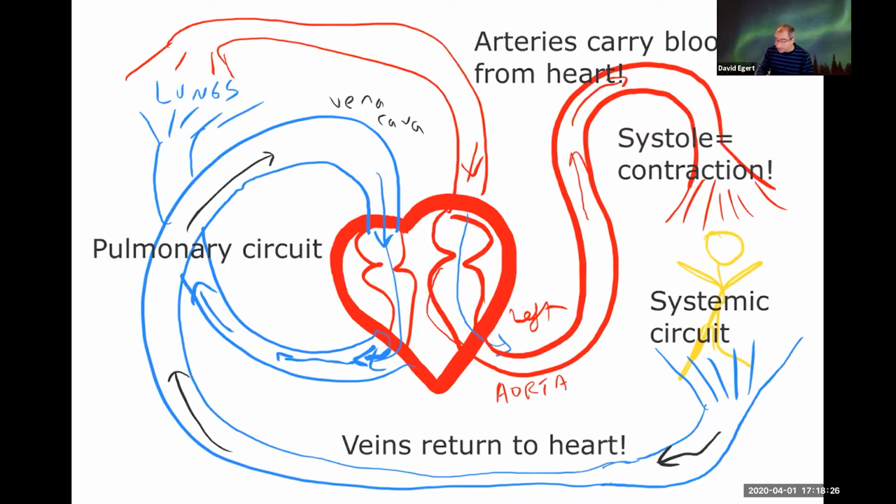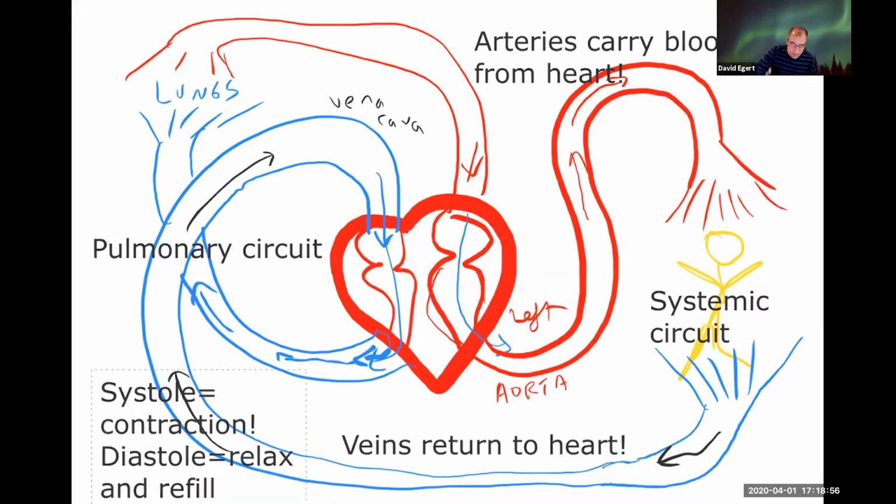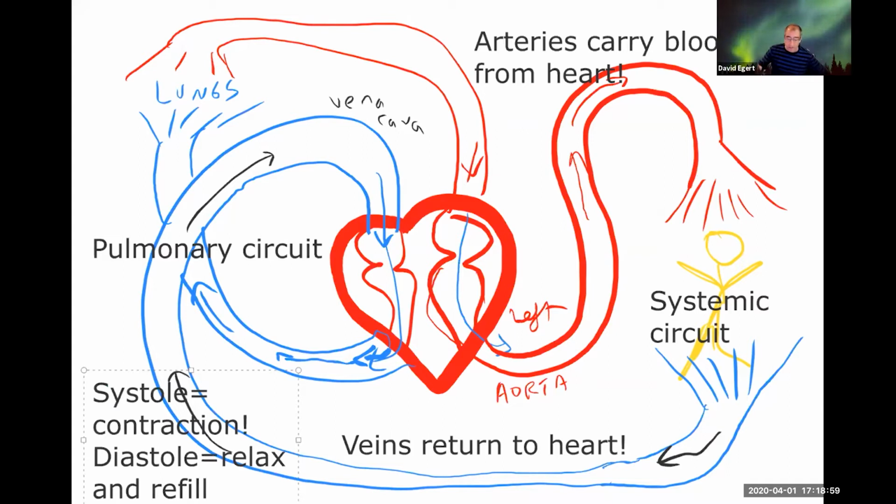After the heart contracts, it kind of relaxes and refills. That is going to be called diastole. So that's going to be important too when we start talking about, again, this has to do with the heart. When the heart is contracting, pushing blood out, it's systole. When it's then relaxing and refilling for the next heartbeat, that's diastole.